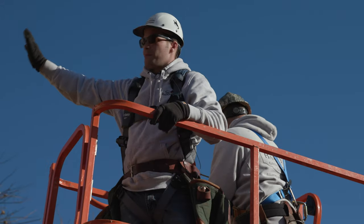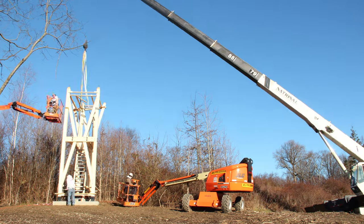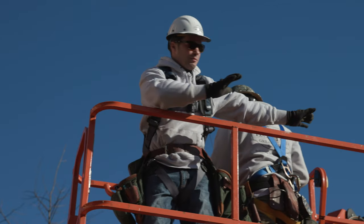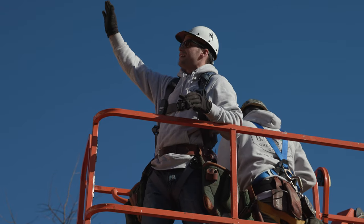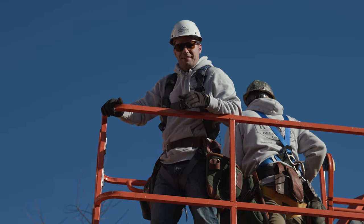We just stood up the main tower in one piece, and now we have one more pick to go, and that is the actual platform. We're going to send that platform down below, up 20 feet in the air to its resting place for the final observation deck.